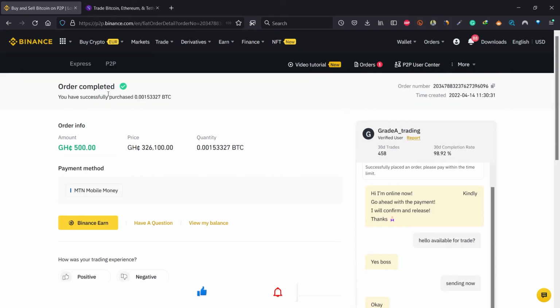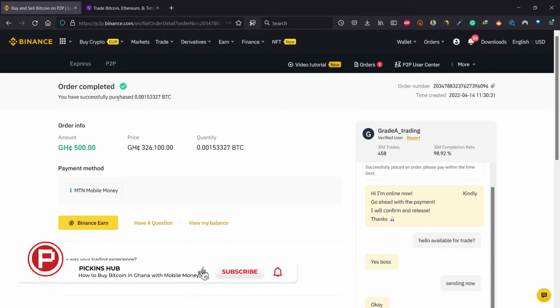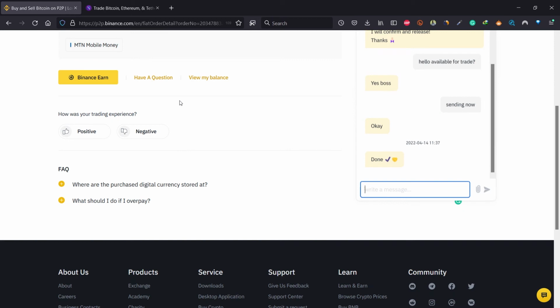So we can see the order is completed. We have successfully received the BTC from the seller. After sending the money, the seller released the Bitcoin. You also get a message in your email confirming the transaction that has gone on.